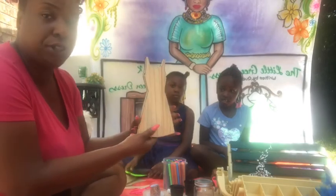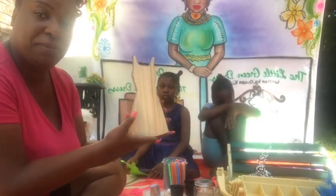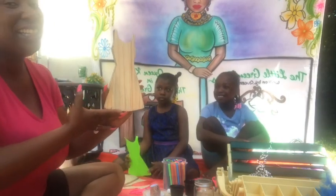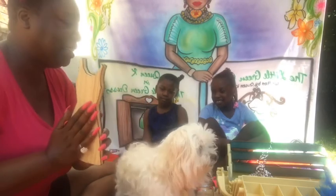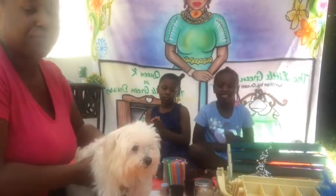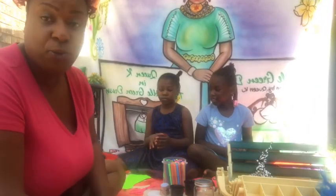This is our little green dress stencil here. This stencil was made by the same person who created the little green dress puzzle. Yes, let's give her a hand. I can't think of it right now, but that was Sparkle. So we are going to get started.